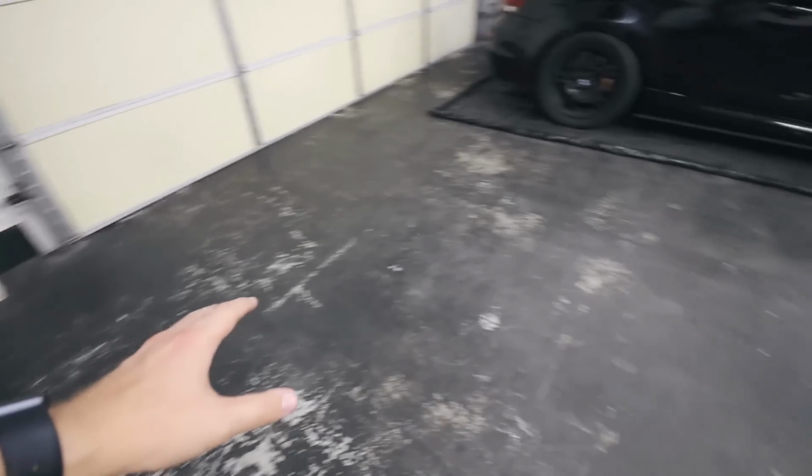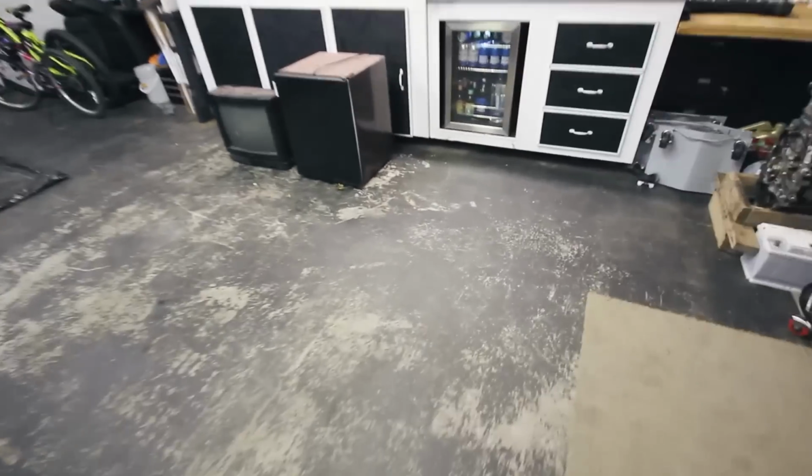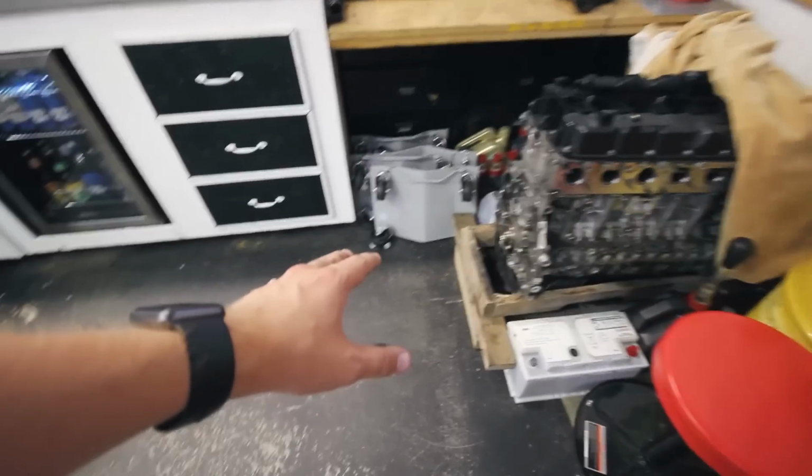But otherwise, I'm sure I'm forgetting something, but the white walls are nice to keep everything bright in here. This floor was coated with something at some point. That wasn't my doing. It's starting to flake up in a few spots. I thought about laying something else down, tile or a new coating or something like that, but not at the top of my to-do list.